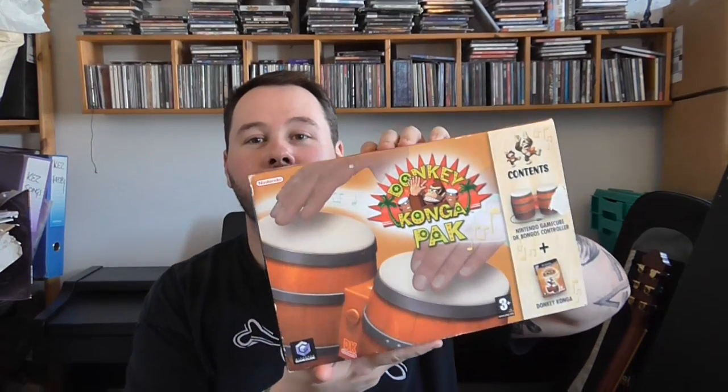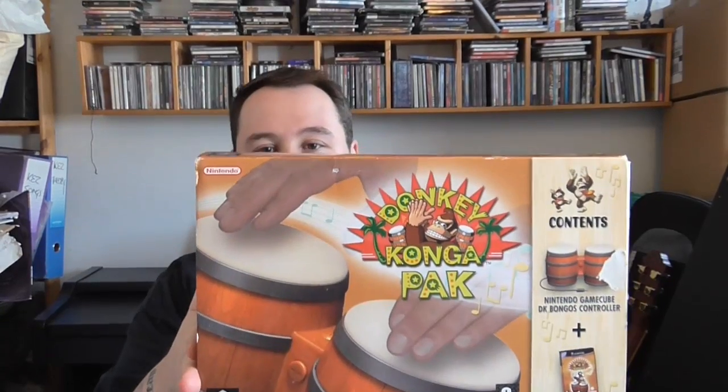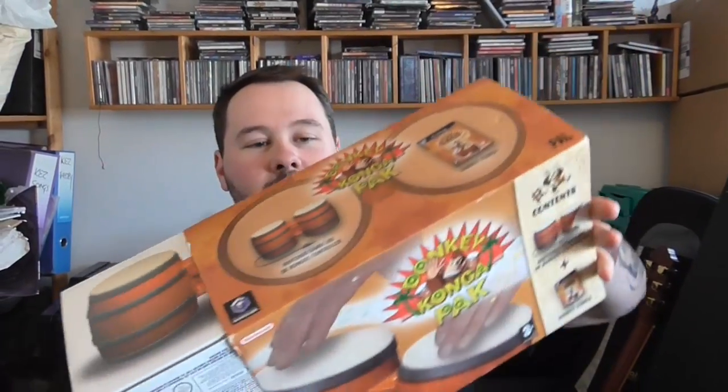Donkey Konga pack, which is awesome and in great condition. I've got loads of boxed bongos, I've got loads of copies of Donkey Konga, but I've never had the actual Donkey Konga pack. And you know, the bongos in there are really nice as well. Let's show that a bit. So I'm really happy with that. Now all I want is the Donkey Konga two pack. Then I'll be happy. So that was in the bundle.